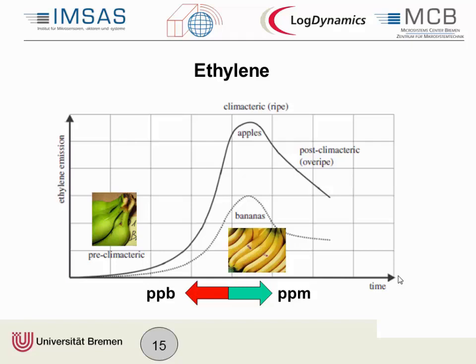The method to measure this, essentially there are 2 methods. You could use infrared, non-dispersive infrared sensors, or you could use gas chromatography. We did both. Infrared works quite fine to around 10 ppm. So infrared is good here. But it was not possible to come here with infrared. So you use a gas chromatograph.